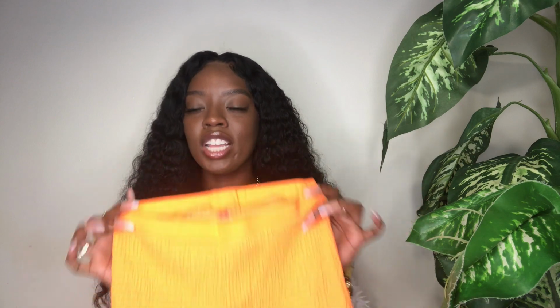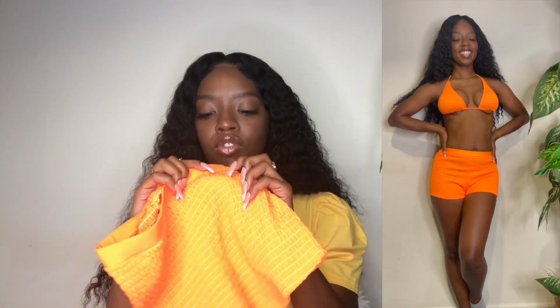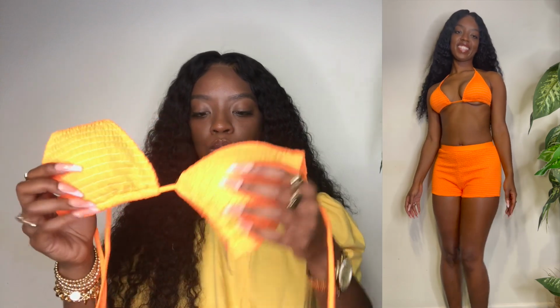The next swimsuit on the list is this orange swimsuit. So when I went to Jamaica, I wore this bikini that had shorts, and honestly, people sleep on bikinis with shorts. I think they're so cute because bikini shorts really fit to your butt, and if you have a smaller one, it just makes it look good. So I got this orange shorts, and it's bathing suit material, and it kind of has this ruffled material to it, and then it comes with a normal bikini top with the same ruffle material as well.